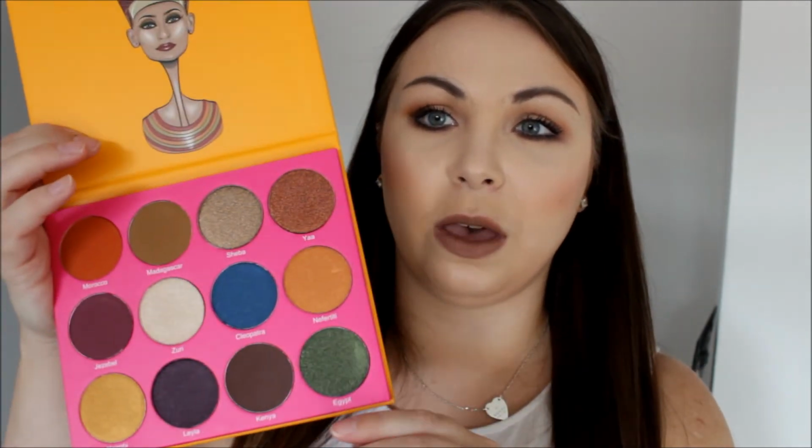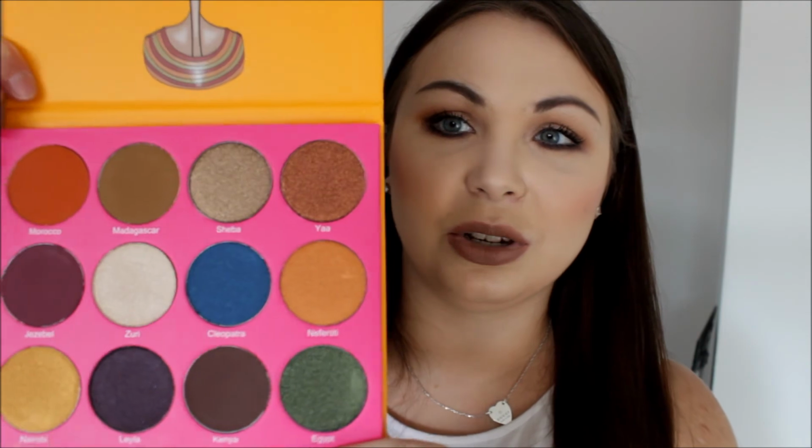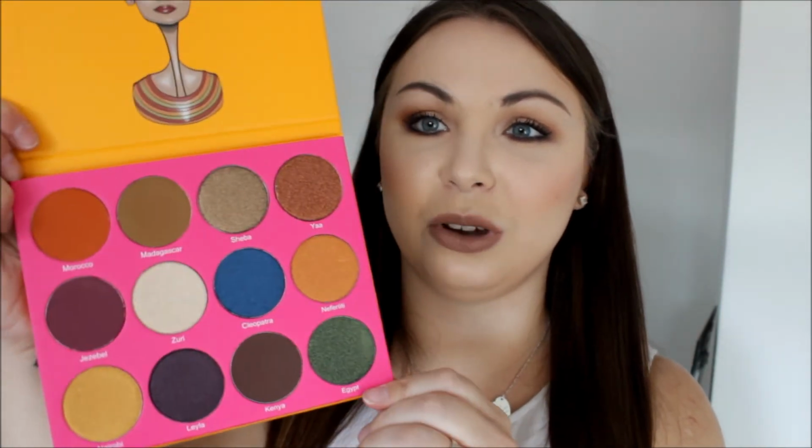On a separate order, I ordered the Nubian too, because I loved my Masquerade palette so much, and it just looks like this. I do wish there was a mirror with them, but they're just amazing, the colours on these, and I absolutely love them. I couldn't not get it.